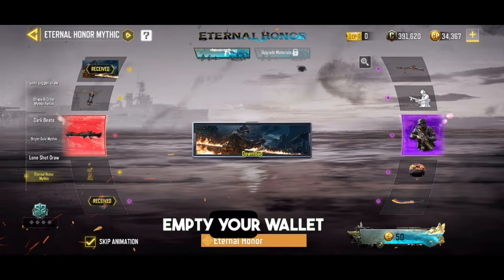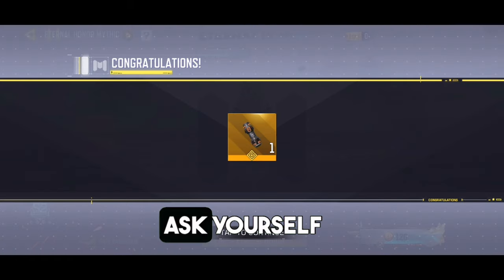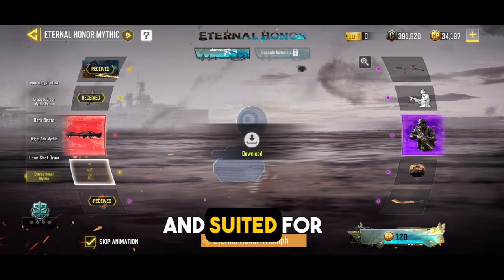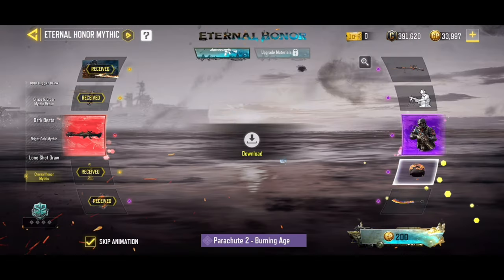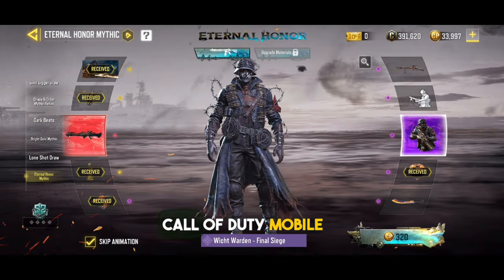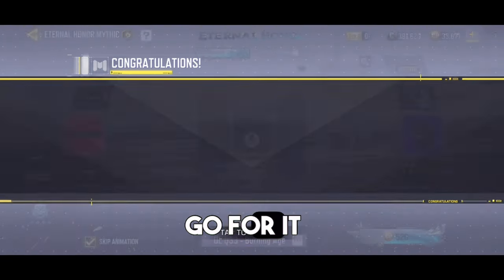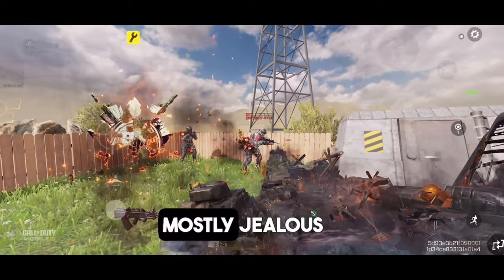But before you empty your wallet, here's the reality check. LMGs are a specific playstyle. Ask yourself, do you enjoy using LMGs in CODM? Do you find them comfortable and suited for your gameplay? And more importantly, will this skin spark joy? Will it genuinely excite you to pick up this weapon and dominate in Call of Duty Mobile? Ultimately, it's your hard-earned money. If the Mythic MG42 speaks to your soul and playstyle, go for it. And let's just be real, if someone's hating this skin, they are probably just jealous.